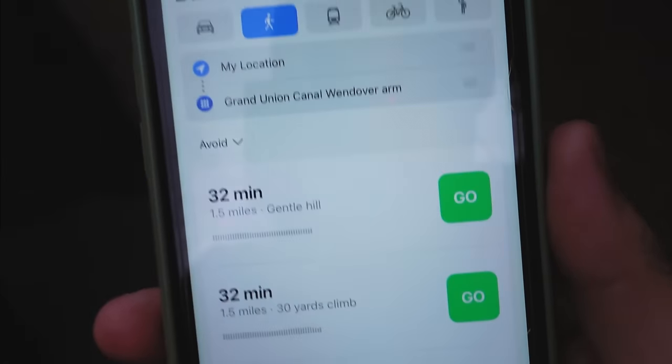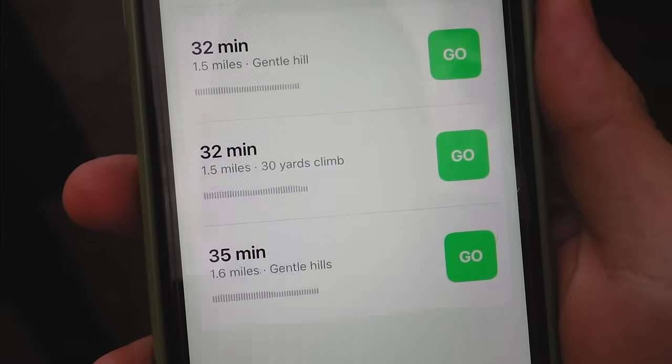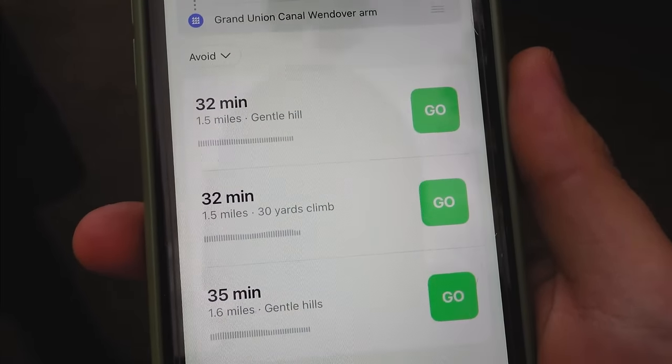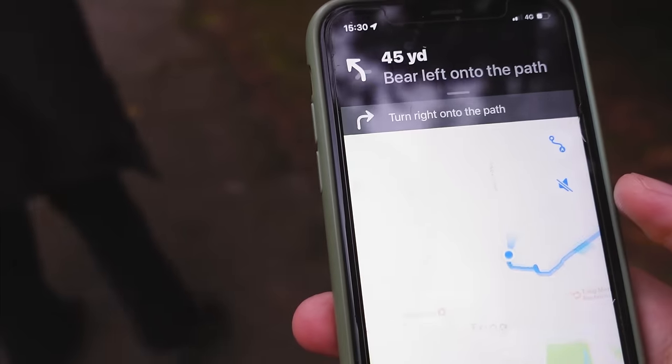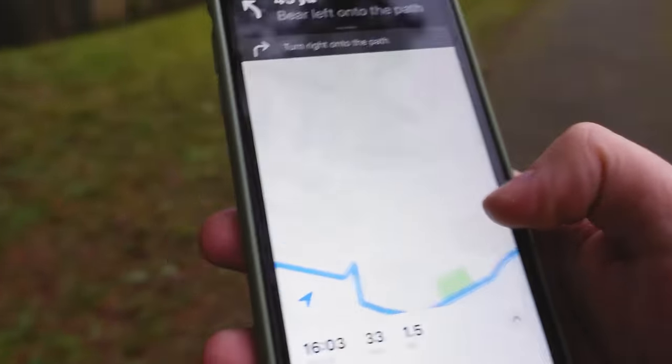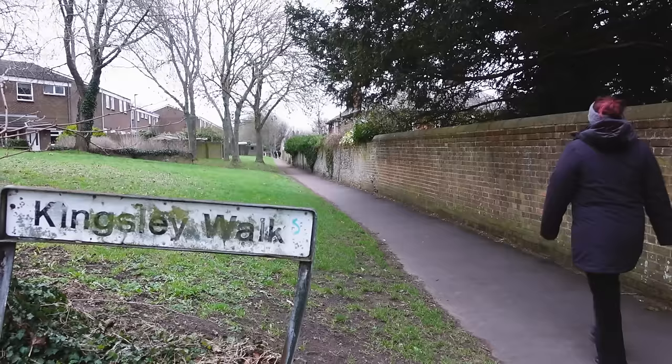Amy, would you like a gentle hill, a 30 yards climb, or gentle hills? A singular gentle hill? This way. What? This way. Really? Yeah. Are you sure? No. I think we're going the right way.